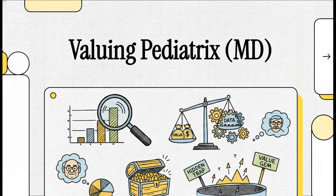Welcome to The Explainer. Today, we're putting Pediatrix Medical Group through the absolute ringer. We're taking the cold, hard data and running it through the legendary investment frameworks of the world's greatest financial minds to see if this company is a hidden gem or if it's just a value trap.